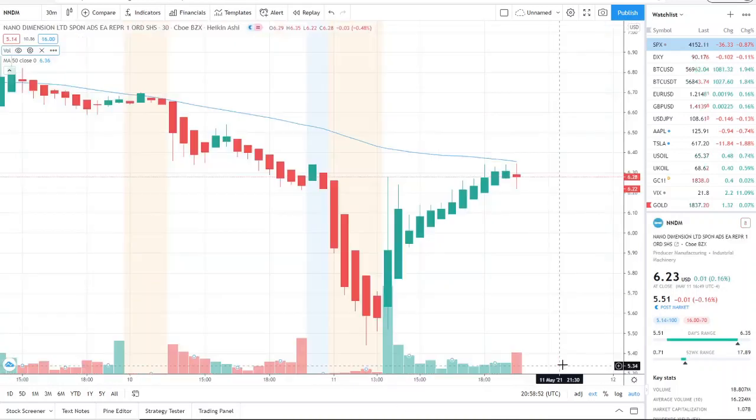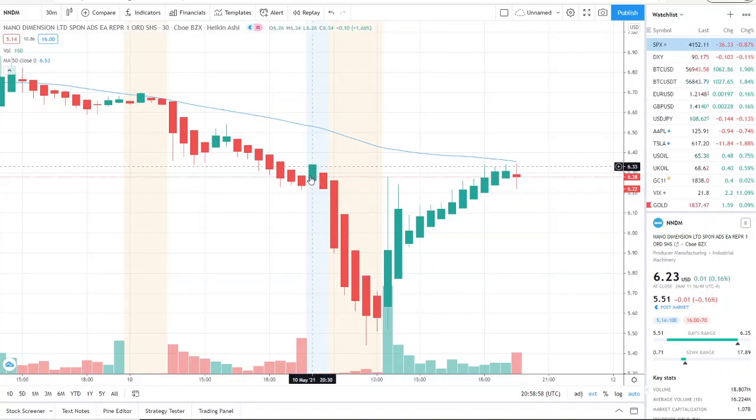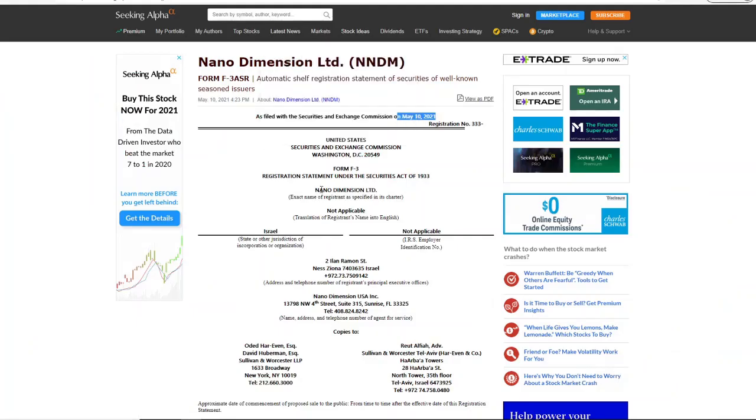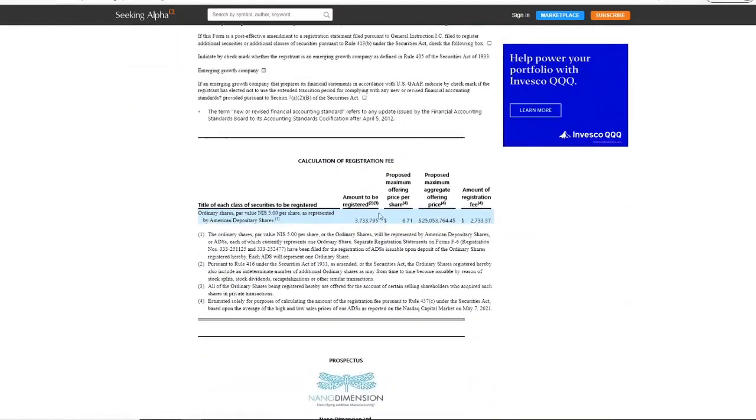So here we are with Nndm stock, Nano Dimension stock. Nndm stock has been pulling downwards, and now it's pulling back up. Now, one of the biggest reasons it was pulling back yesterday had to do with the offering that was actually on May 10th. That was yesterday, and it's a total amount of 3.7 million shares being offered at a price which seems to be a premium where it was at yesterday and even today at 671, guys.